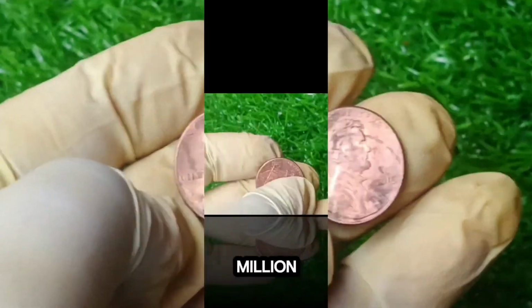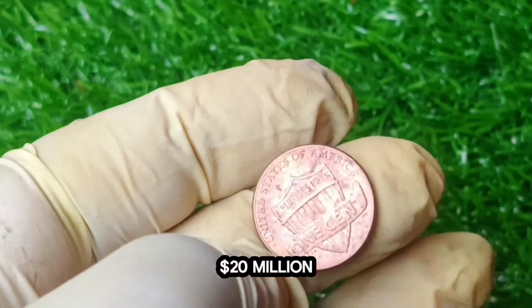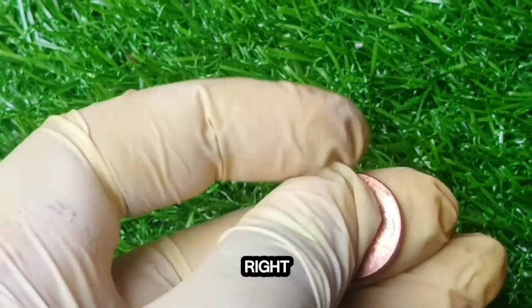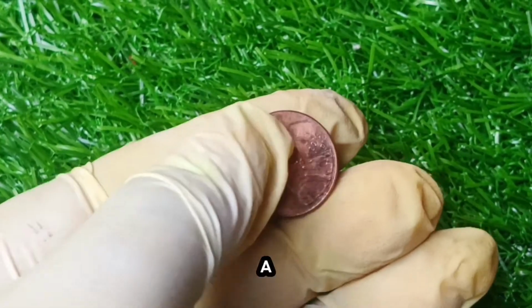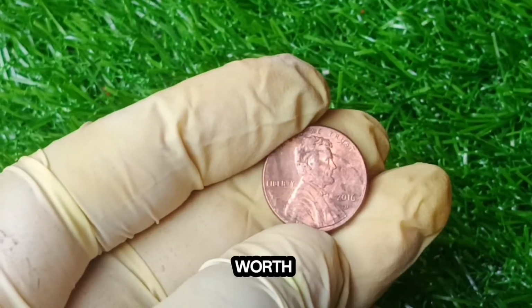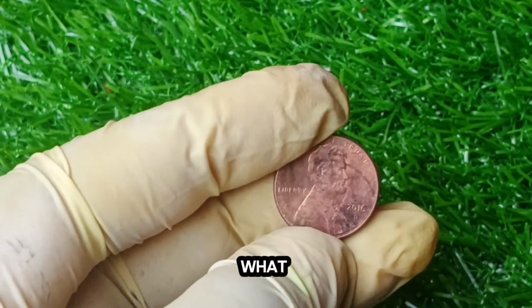Now, here's the million, or should we say, $20 million question. Could you have a valuable penny in your pocket right now? While finding a coin like this is incredibly rare, there are many other pennies out there worth big money. Here's what to look for.